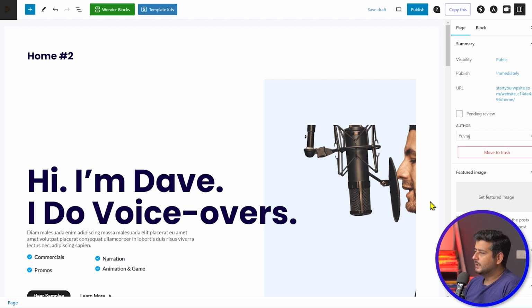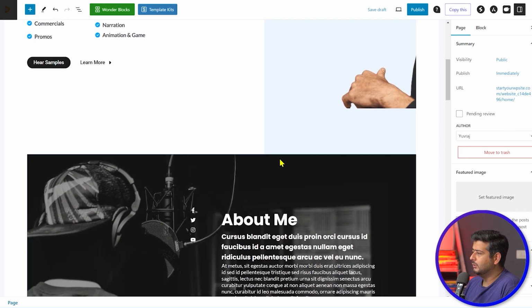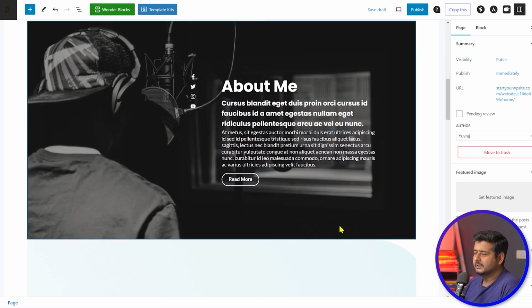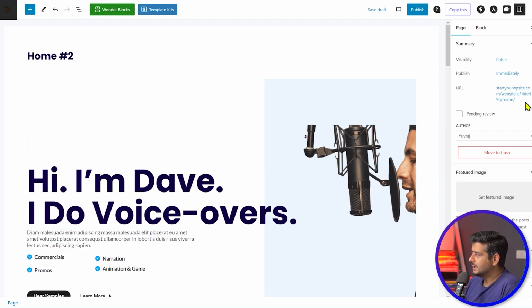Just by looking at the page, if you hover, you'll see different sections being highlighted, and each of these sections are different blocks. So you have blocks for text, you have blocks for images, you have blocks for other areas and other kinds of blocks. What kind of blocks are there? Before that, I want to just highlight this section right here.